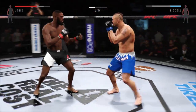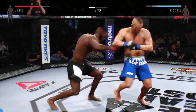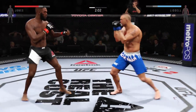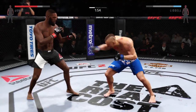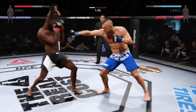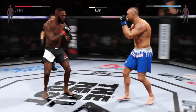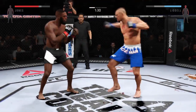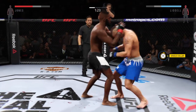Boy, he is swinging for the fences. Oh, he tagged him. Now it's really bleeding, Joe. John Jones establishing his jab. Man, Joe, he is truly showcasing his striking skills. Look at that, he's timing that jab. Joe, you can hear Greg Jackson in the corner of John Jones reminding him to keep his hands up. Oh, that's a big strike from Jones, who Joe has talked about the influence of Mike Winklejohn and the improvement of his striking over the years.